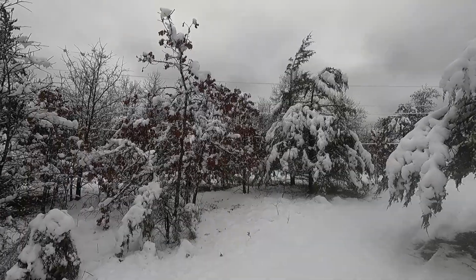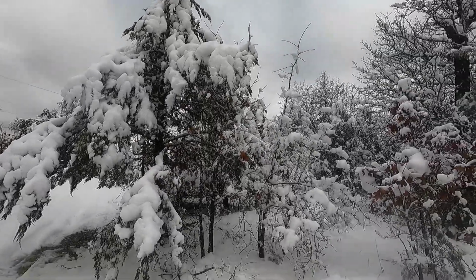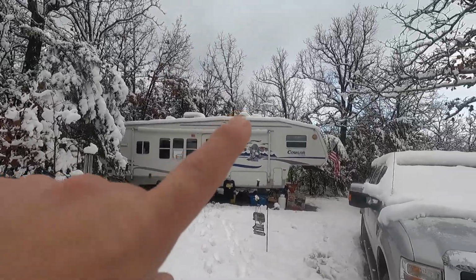I don't know if the camera does it justice. It's honestly definitely very pretty. And we had some flash power last night. I guess, you know, public service announcement.